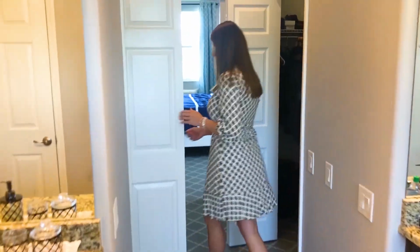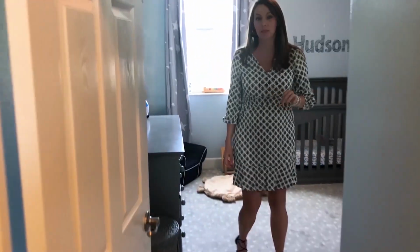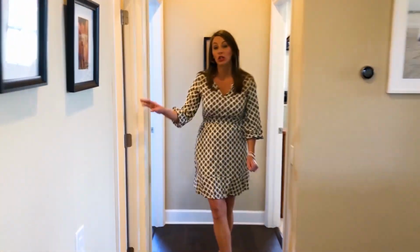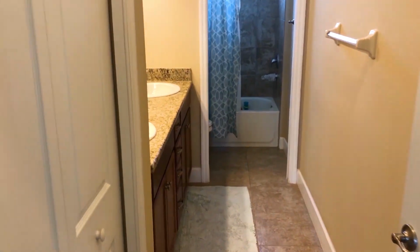Let's go see the kids' rooms. Three guest bedrooms upstairs, all feature great closet space. Again, that recurring theme of really nice storage space here. Nice natural light. You've got dual vanities, a great linen closet, and a tub upstairs in your full bath, which is perfect for the little ones.